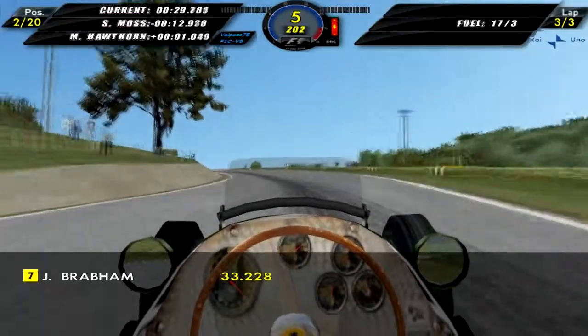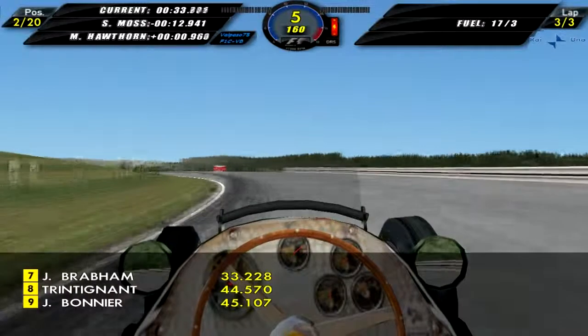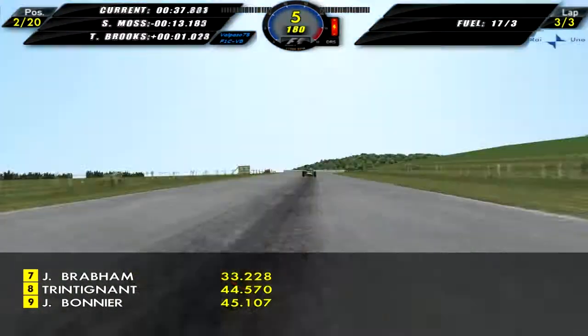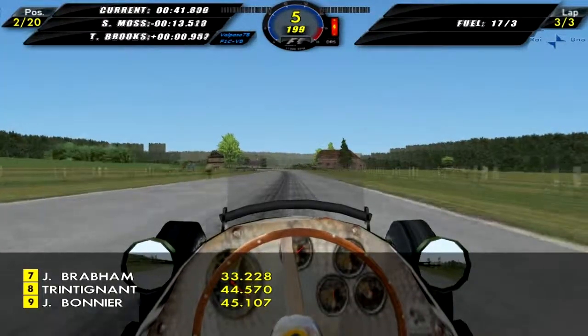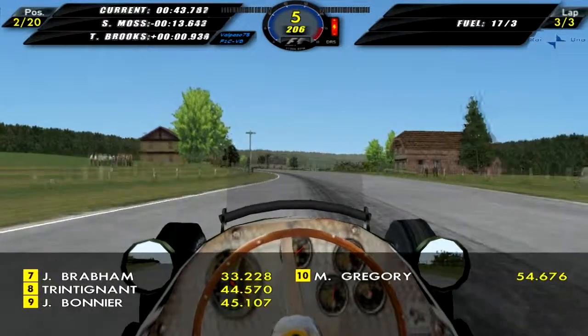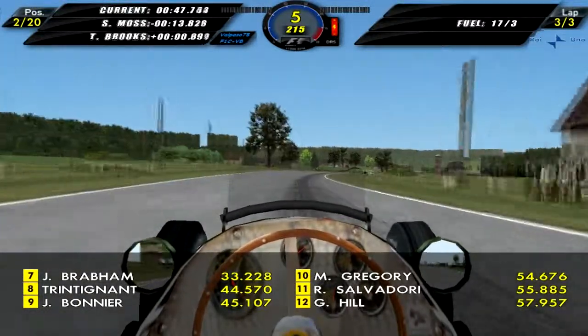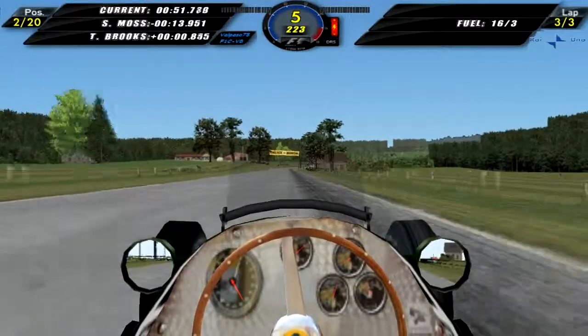But of course, in Formula 1, anything can change, and it can change quickly. This is one of the few corners where you let go of the throttle a bit. And we've got Tony Brooks behind us now. It's overtaken Michael and he's flying. Looks like he's going to challenge us for second place. This could get exciting as we are on the final lap of the race here.